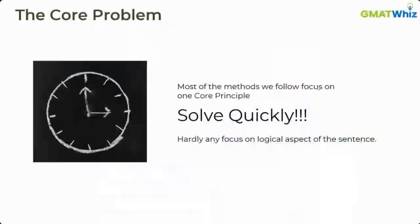What's wrong with this approach? A lot of people use the splits approach. A lot of people focus on that. What is wrong with the splits approach? When I actually transitioned to the right approach to be followed, I realized that the core problem with the splits approach, or the approach I was using, or other approaches related to CR or RC that I was using earlier, was that most of the methods I was following focused on one core principle.